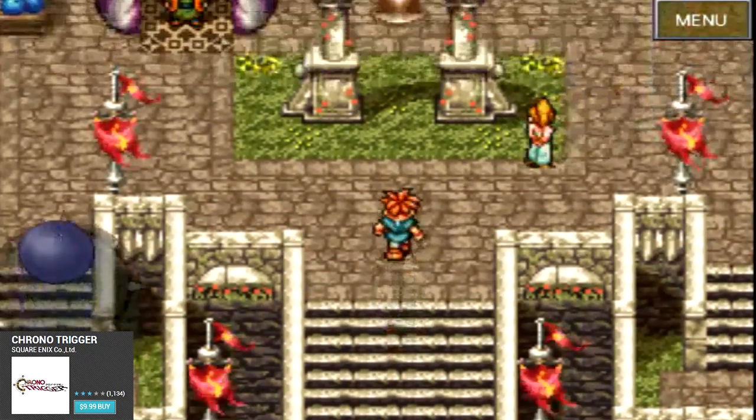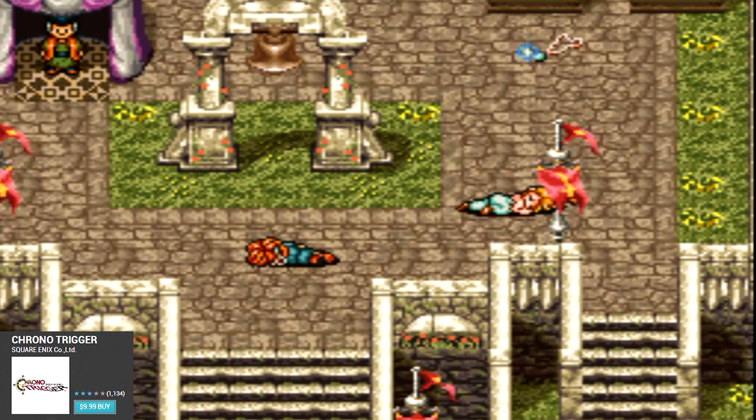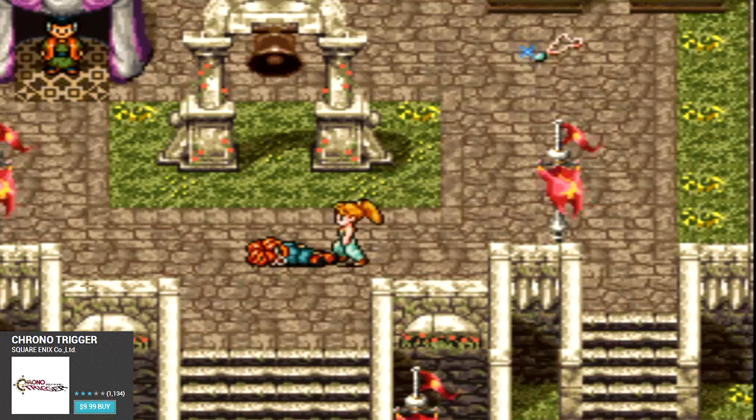You can get Chrono Trigger for Android, and you can also get it for an emulator. There are caveats to each one. The emulator version doesn't have any of the newer content from more recent releases. Meanwhile, the Android version has issues of its own when it comes to controls, as they require a break-in period before you feel comfortable with them.